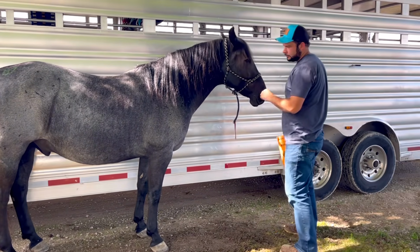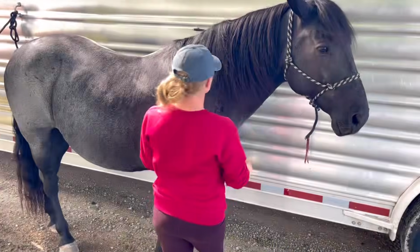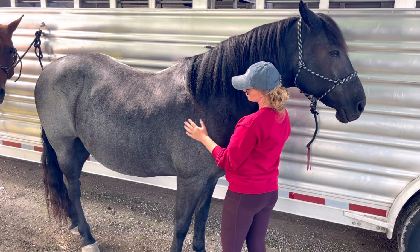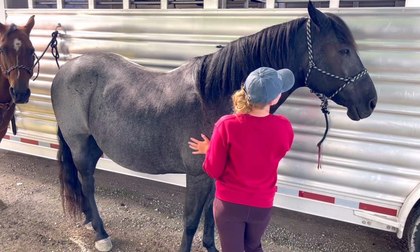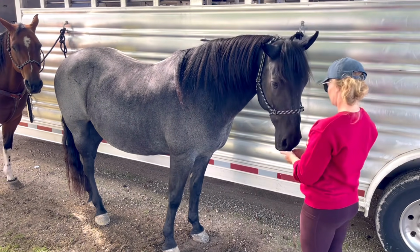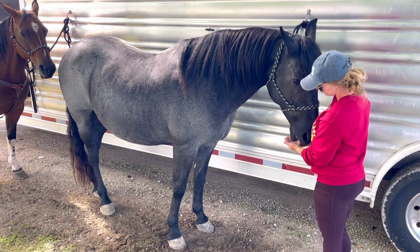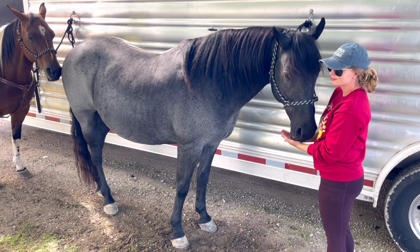We are back to check on the blue roan, so we are waiting to see him go under saddle. First off, I have to see him ride to make sure he's sound and see what his level of training is. And then whatever level of training he has, I have to decide what price is right. Now, he is stout and beautiful, so I'm sure he's not going to go cheap. So his training has to match that.